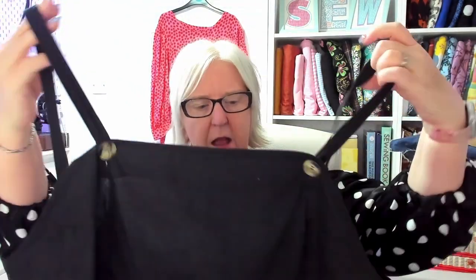I'm not sure if I've got any pictures of me in them actually, but they are so comfortable. A very easy make. If you've made the Savaya trousers, I haven't put pockets in them, so it's just two straight legs.